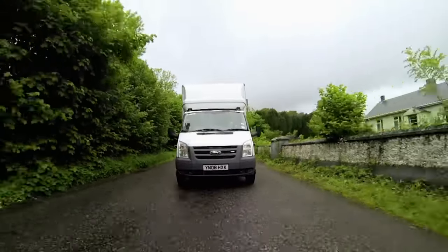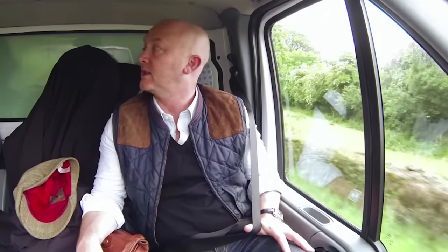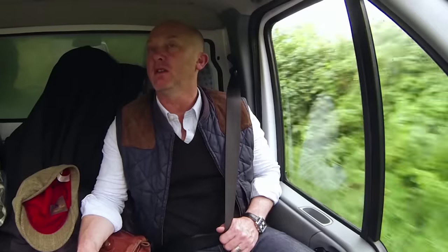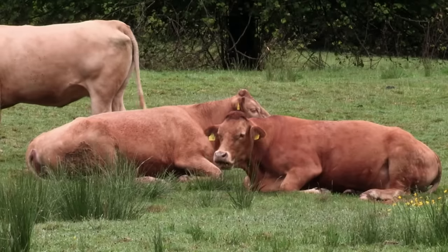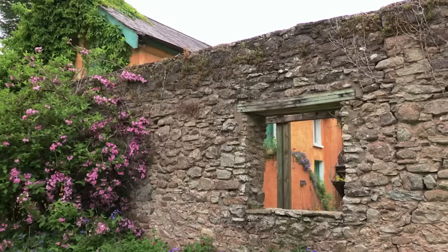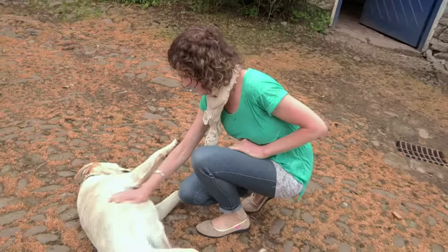Today, I'm in for a treat. We're going to Roundwood House, which is my absolute 100% favourite type of house. It's an 18th century house in the Georgian manner, and it's totally untouched. The most authentic Georgian-Irish experience in the country you can have. Roundwood House dates from 1741, a country house set in rambling gardens and a welcoming committee of animals.